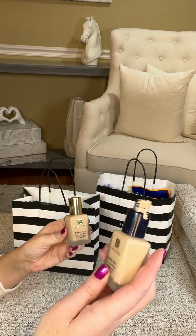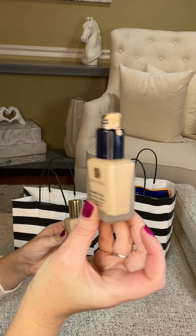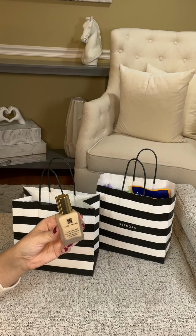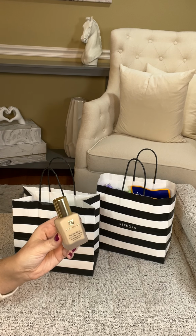And this is what I've been using, and you probably can't tell, but I have hardly anything left. So it was perfect timing to repurchase this one. And again, glad I was able to pick that up on the sale.